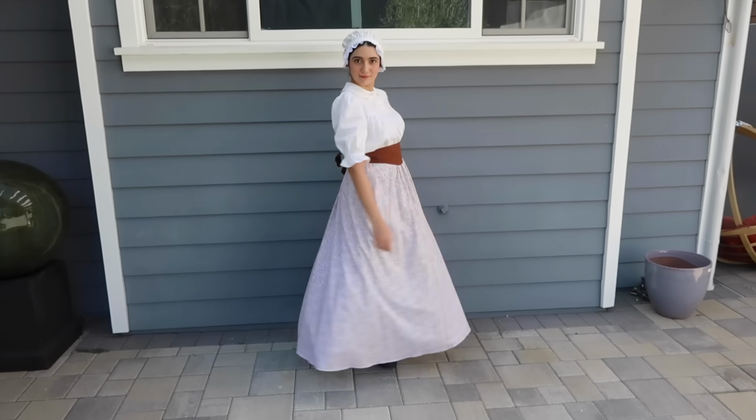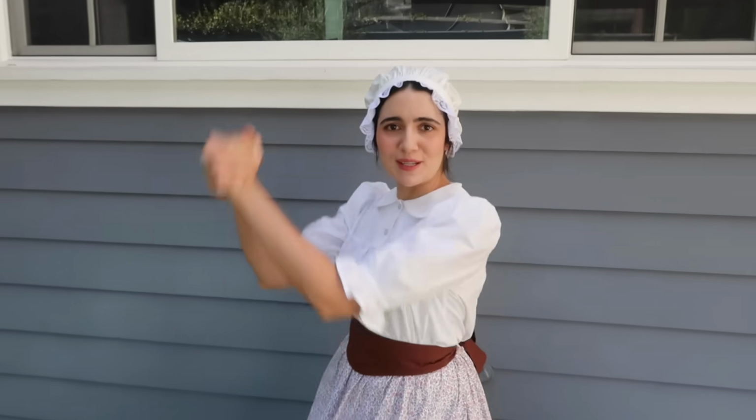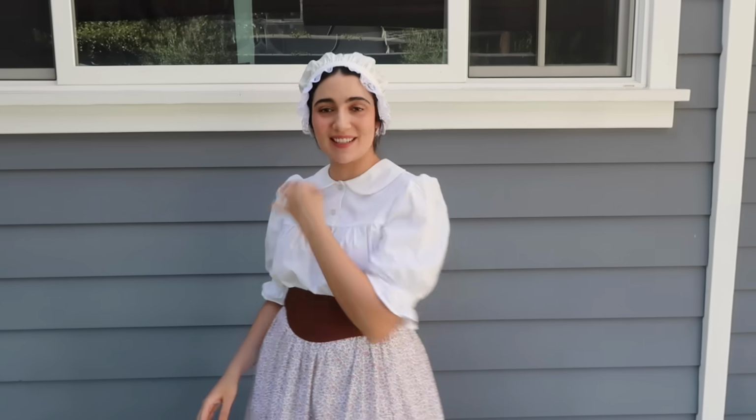So this is my Colonial Williamsburg outfit. I feel ready to churn some butter. That is inappropriate. Only if you have a dirty mind.